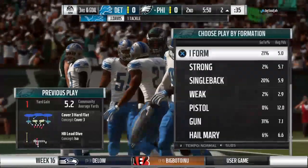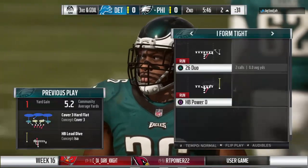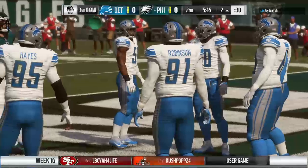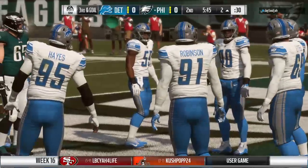Well, they certainly had success throwing the ball in this drive and not as much running it as we just saw once again on that last play. Stopped after a very short gain. But I wouldn't abandon the run totally because otherwise, pass rushers just tee off on your quarterback. Makes it very, very difficult for him in that situation.